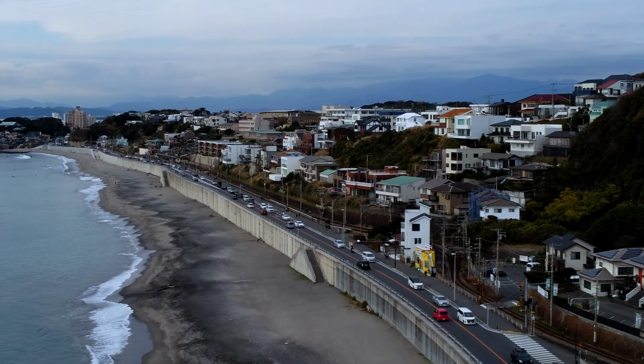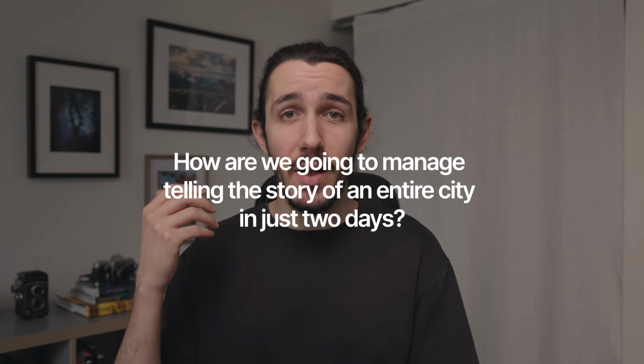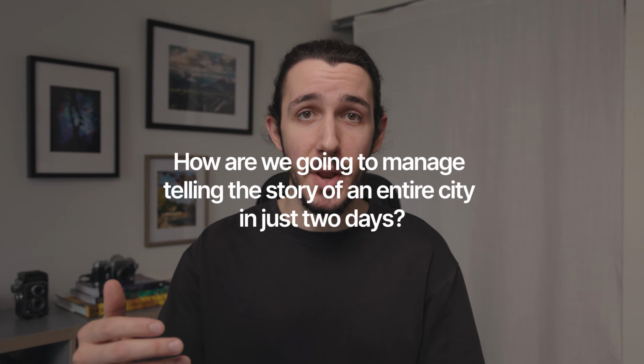Let's get into it. Okay, so Kamakura isn't massive, but it's certainly got a lot to it. How are we going to manage telling the story of an entire city in just 2 days? It seems like quite the undertaking, but it starts before we even get there.